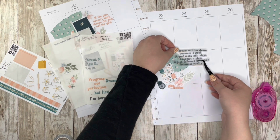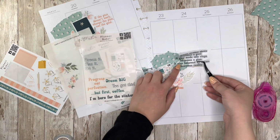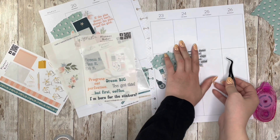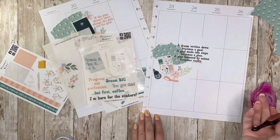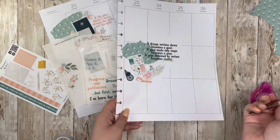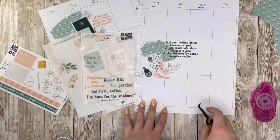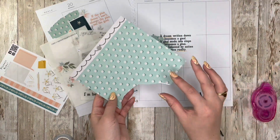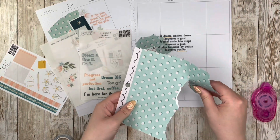I think. Is this the right spot for it? I think it's gotta be. Let's stick that down. No, I don't hate it. I think that's gonna stay the way it is. I mean, they're clear stickers, so they kind of have to stay the way they are. But I like that. Let's grab some more of the scrapbook paper. I'm gonna do probably 5 clusters in this one because we're dealing with some smaller stickers this time.